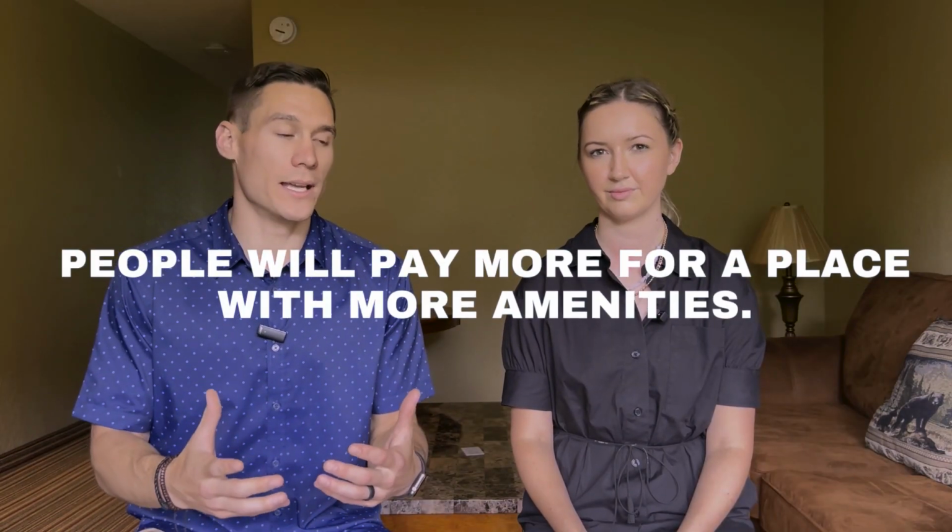Yep. And also, the more amenities you can have at your listing, the more searches you'll show up in. Think on Airbnb, when you're creating your listing, the amenity section has all those boxes you can check. Yes, I have a hot tub. Yes, I have a pool. Yes, I have a pool table or games. The more you're able to select, it leads back to views, clicks, bookings. You'll stand out and show up in more searches, and people will pay more for a place with more amenities. And that is what creates the experience guests actually have when they stay at the property.